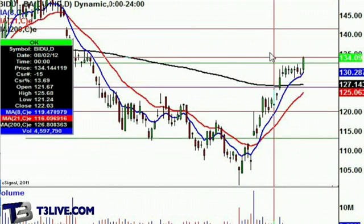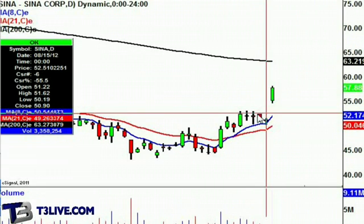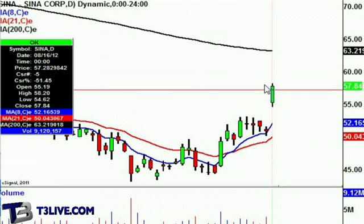So, probably a little bit off the Sina news. Sina had earnings last night. Sina gapping up to about 55 and trading higher. A little bit of a short squeeze type trade happening here as this is a very heavily shorted stock.